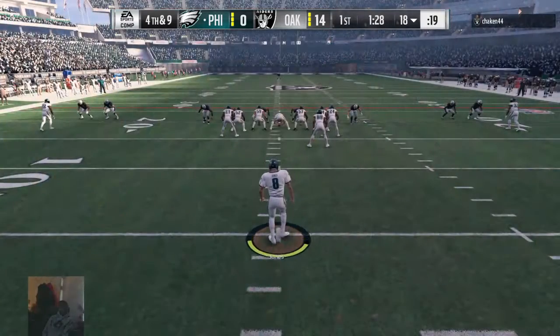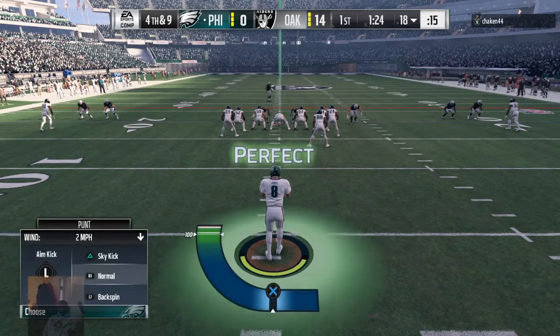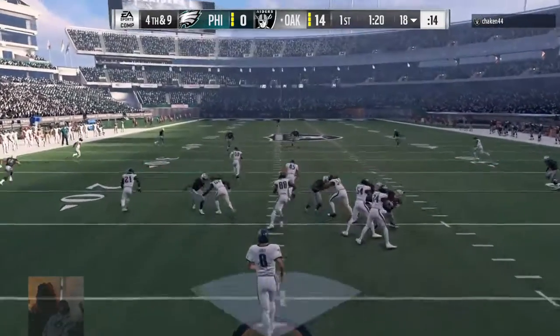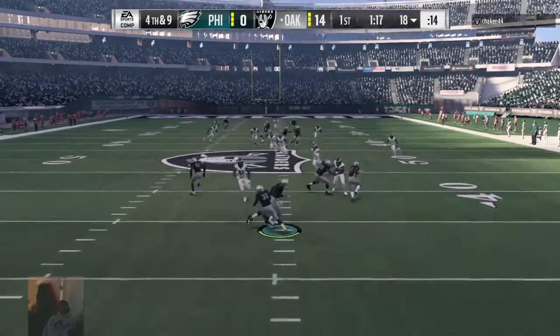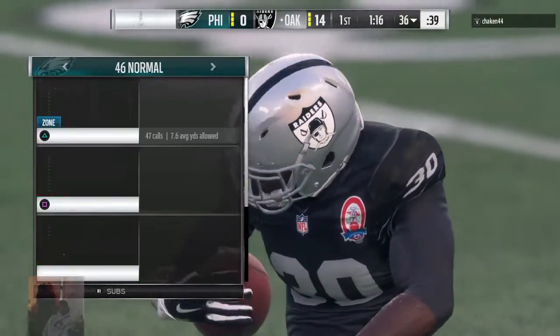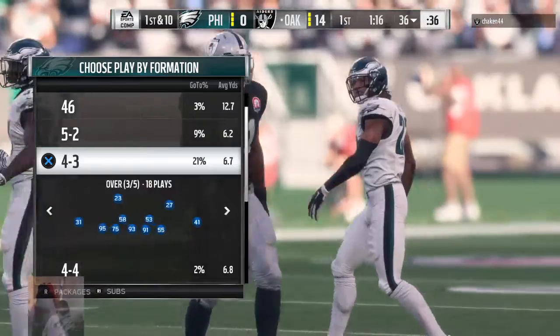So on 4th down, here's the veteran left-footed punter Donnie Jones to kick it away. Back deep for the Raiders, Jalen Richard. We'll call that a 47-yard punt, a return of just 3. And the Raiders will take over now 1st and 10.